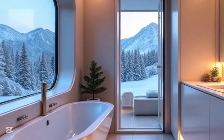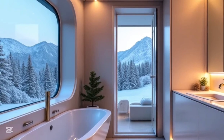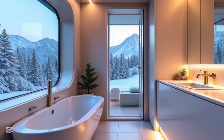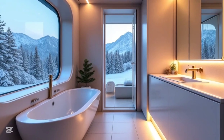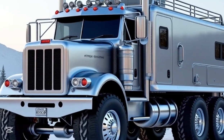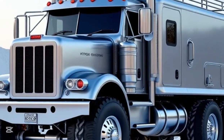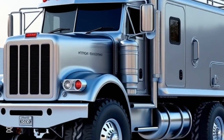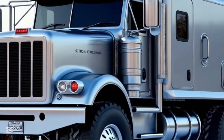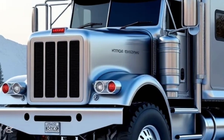Customization options are almost endless. Buyers can select interior themes, materials, layouts, and technology packages to match their lifestyle. This isn't a one-size-fits-all RV, it's a personalized luxury truck home built to reflect its owner's taste. Safety is also at the forefront. Built on a heavy-duty commercial-grade platform, the structural integrity of the Kenworth base provides added confidence on long journeys. Coupled with modern braking systems and electronic stability controls, it delivers not just comfort but peace of mind.